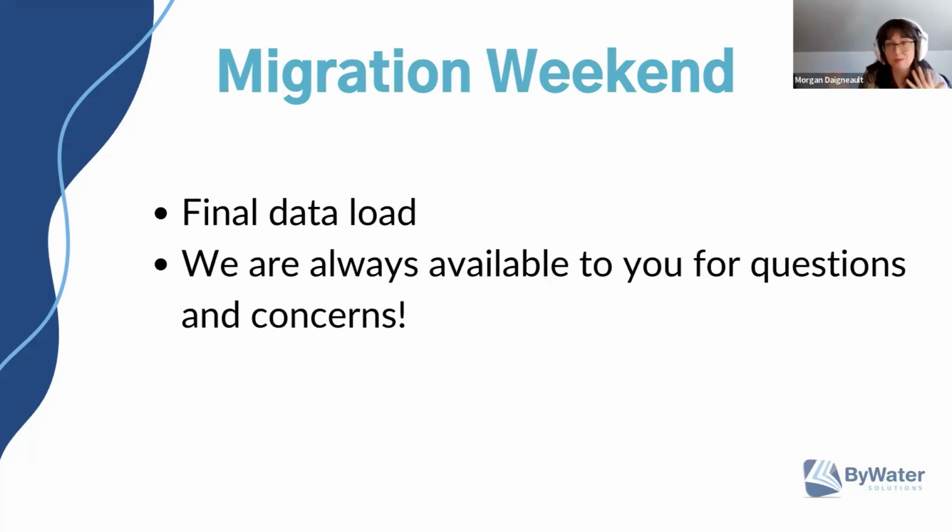We understand that some libraries, there's red tape, you can't close, the board won't approve it. That's okay. We do have ways to manage offline circulation functions so that you can still help your patrons and stay open while migration is in process. So once we clear out the old data in both Koha and Aspen, we're preparing your sites to load your final data extract. And once everything is loaded in and finalized, we send out an email to let you all know. And after that, it's really just a matter of switching over all of your staff links and catalog links so that you can go live on Koha and Aspen.